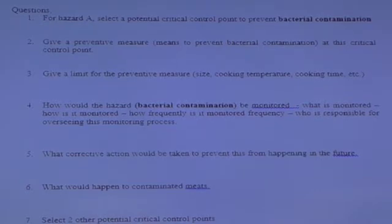Did anyone else have something different for bacterial contamination? Does anyone have spices? Yes, that's a good one. Sometimes, you have to be certain where you get your spices from, because everything else can be below temperature, but your spices can be contaminated. So you have to make sure that they're also clean, okay?